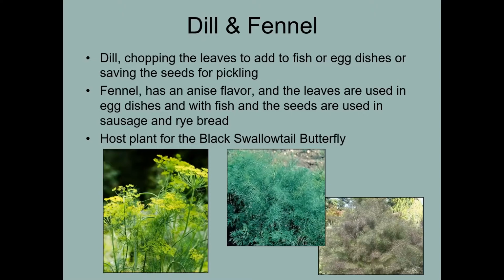The fennel that grows looks very similar to that, but it has that anise flavor, which is a licorice type flavor. If you like that kind of flavor, some people love black licorice, then that is a good one to grow, and you would harvest and use the leaves the same as you do dill. The seeds from it are also used in sausage and traditionally in rye bread. But a good part for both of these, even if you just grow them for the swallowtail butterflies, is that you'll always have little caterpillars and butterflies in your garden.